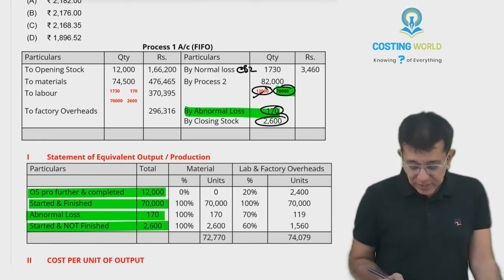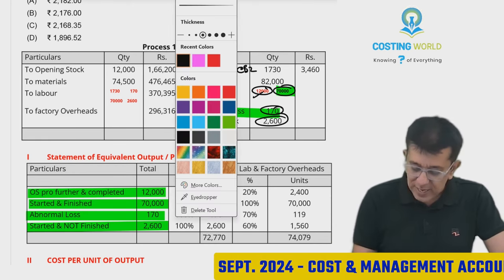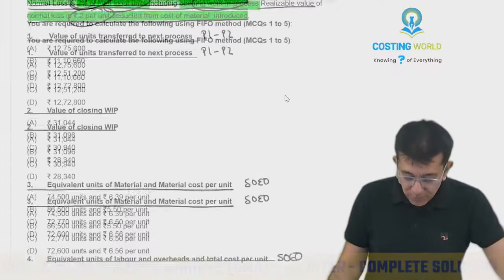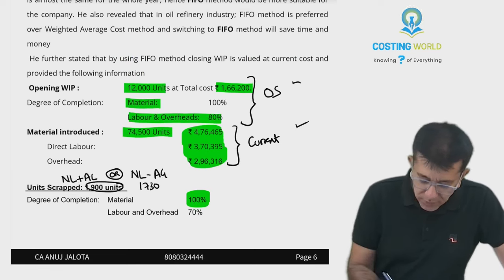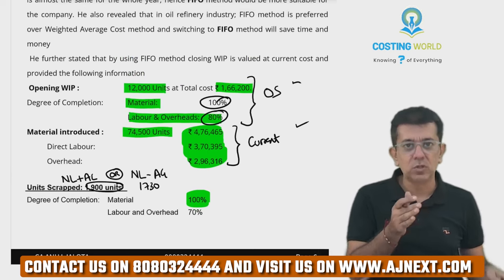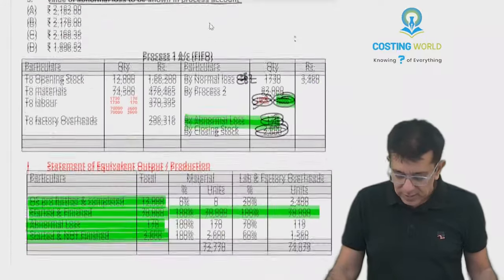Now, with this, we start making our statement of equivalent output percentages. Okay, see, this is always 100% because these goods were started in this period and completed in this period. Further, opening stock was already 80%. So in this period, what must have come is 0 and 20%, because this was processed further and completed. Material was already there, so labor and overheads must have been added to the extent of 20%.